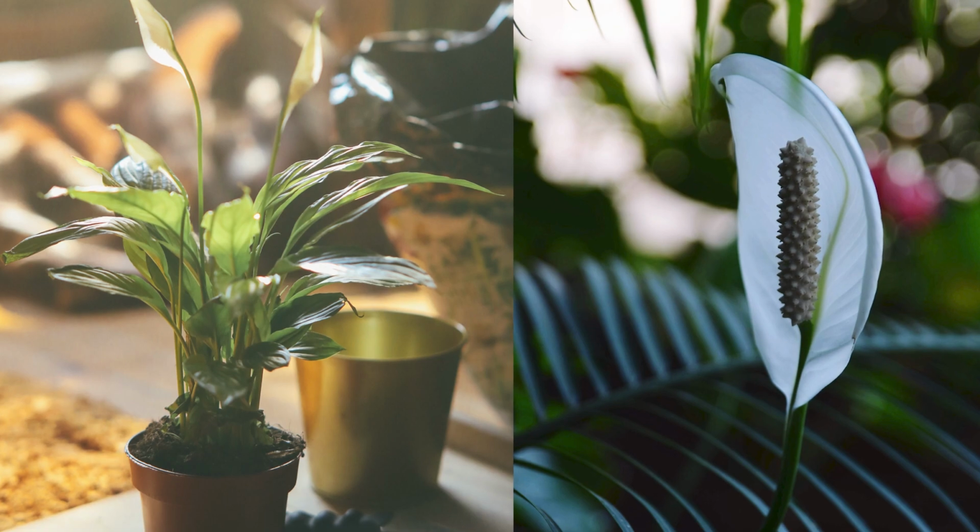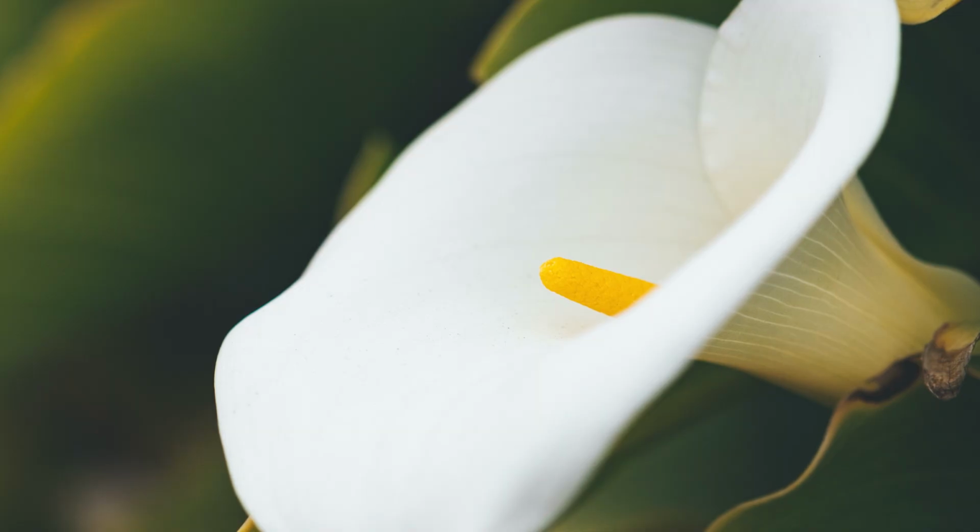How to care for a peace lily. Water the plant regularly, but be sure not to overwater it. The soil should be moist, but not soggy. Let the top inch of soil dry out before watering again. Light. Place the plant in a location with bright, indirect light, such as near a window that gets plenty of natural light but isn't in direct sun.